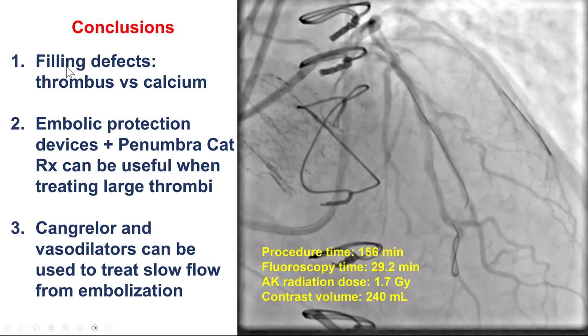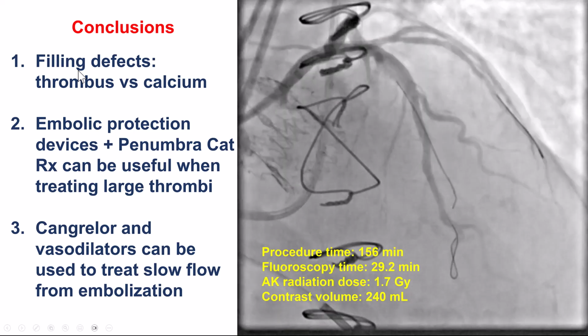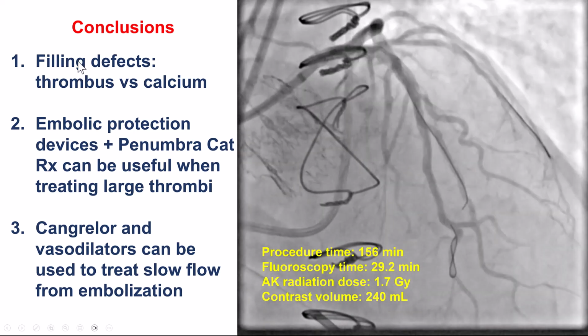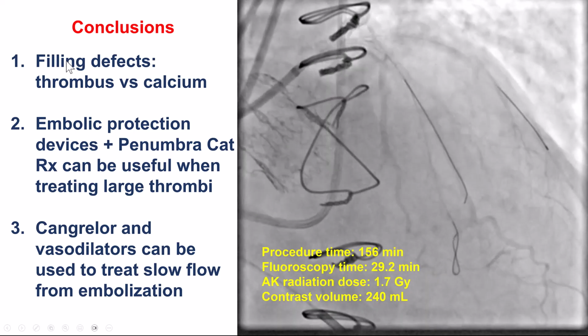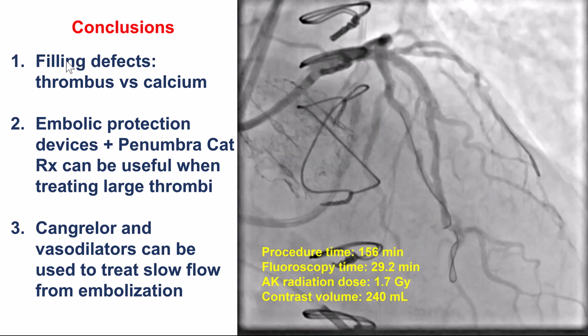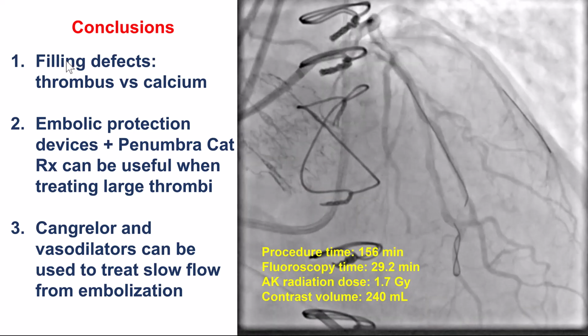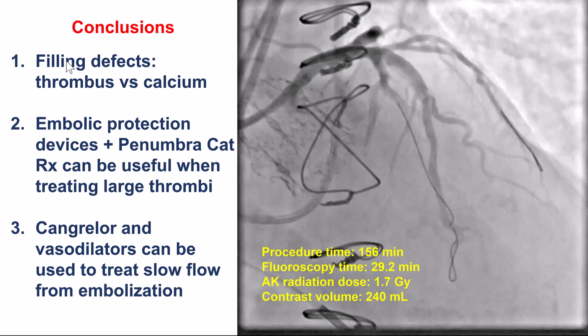Multiple lessons from this case. The first one is that when there is a filling defect, this could be thrombus, but can also be calcium. In our case, there was calcification on angiography and on OCT. However, the lesion appeared to be mainly thrombotic, and we did retrieve a large thrombus from the left main.